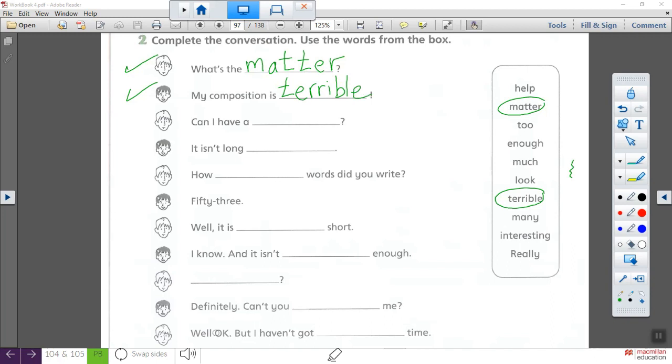Terrible. His friend said, can I have a, great, can I have a look? He wants to help his friend. His friend says, it isn't long, remember, it isn't long what? Enough. Great. Now I will leave you with the rest of this conversation to try to complete it on your own. So let's recap. Recap here means let's revise what we already took.